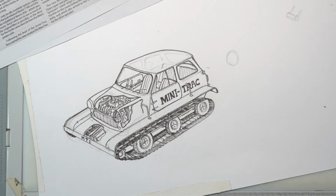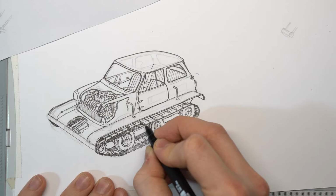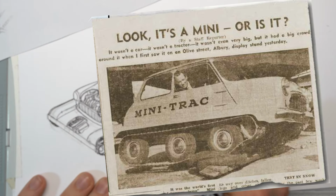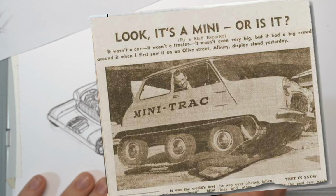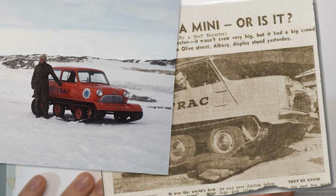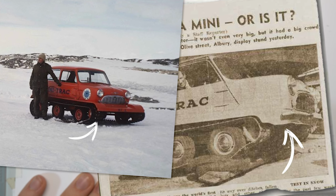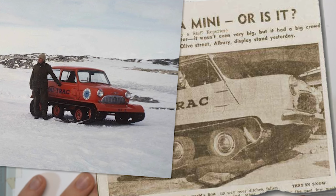The undeniably quirky first version of Terry's Mini Trac rolled out of the workshop to a considerable amount of buzz locally, as shown here in this newspaper article from the time. This first version was a slightly different design to what would eventually be sent out to Antarctica, however. Most notably, this version was shorter, with the tracks ending in the middle of the engine bay where the front wheels would normally be located.